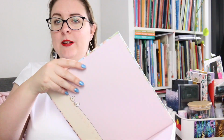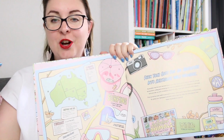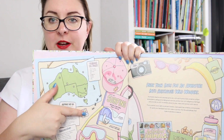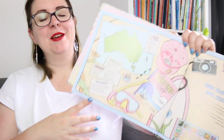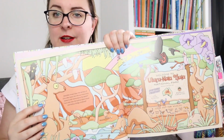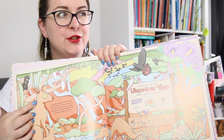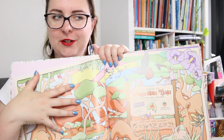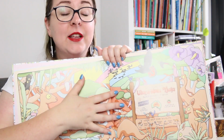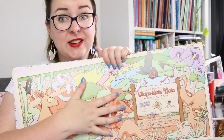The way that this book is set out, beautiful end papers, and the end papers do tell a story. You have an introductory page which kind of outlines what exactly we're going to be doing, where we're going to be going in Australia, the things that you would need to take with you if you were going there. And then each page in the book is a different national park. So we start out in Uluru or Kata-Juto, I think. I am still learning how to pronounce a lot of the indigenous names, so please bear with me. And that's the thing that I love about this as well, is that it includes the common name and the indigenous name place as well.